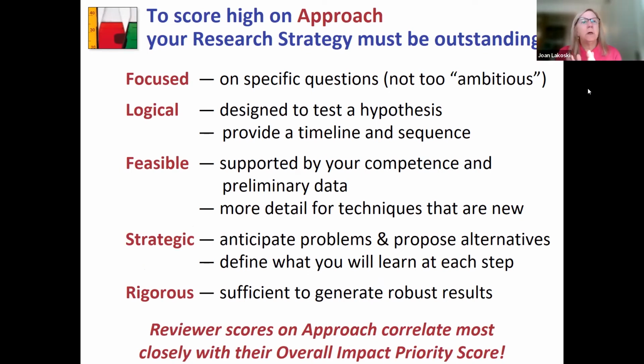So a couple tips. First, keep your proposal focused on your research question. And for those of you on the call today who are early career stage investigators, your challenge is you have too many ideas. The best research projects are focused on one question, one hypothesis.